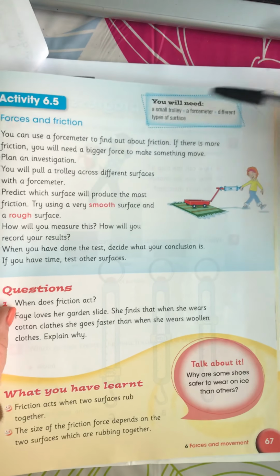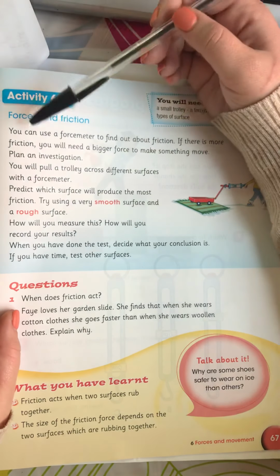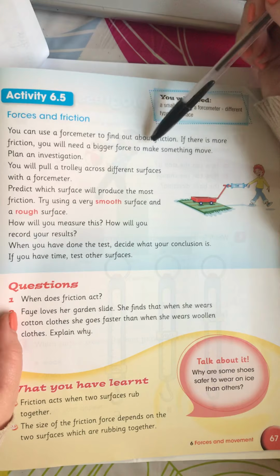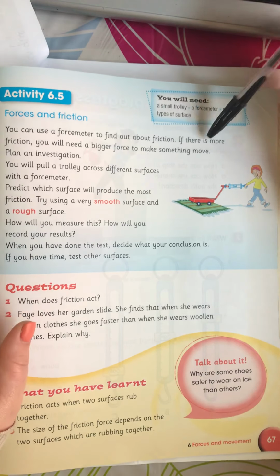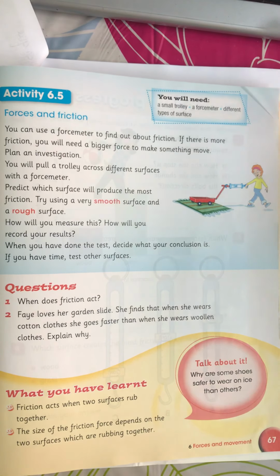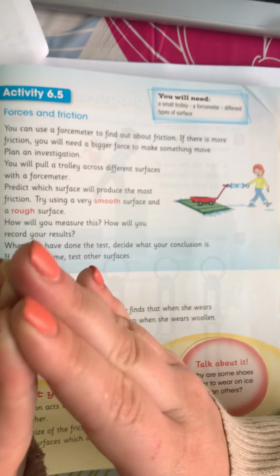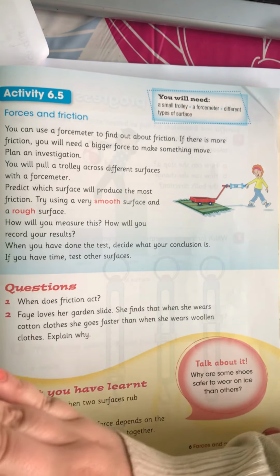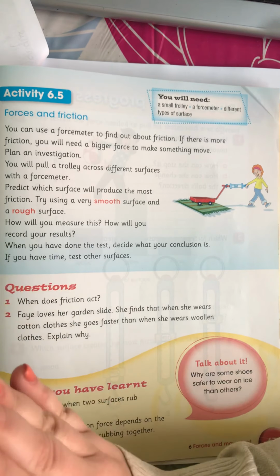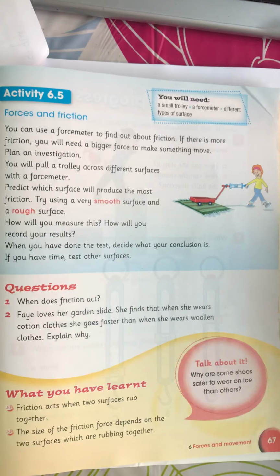You guys don't have this page, but I'm going to read it to you anyway. Forces and friction. You can use a force meter to find out about friction. If there's more friction, you will need a bigger force to make something move. So friction is basically almost resistance. It's the two materials working together to try and slow down the movement. So the more friction there is, the harder you are going to have to pull, so the bigger force you will be using.